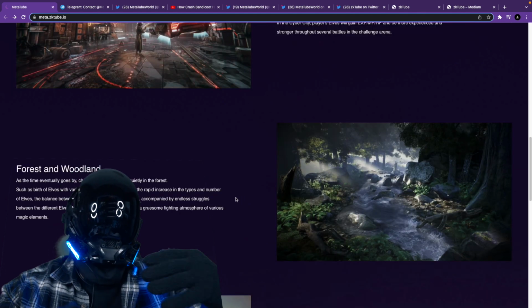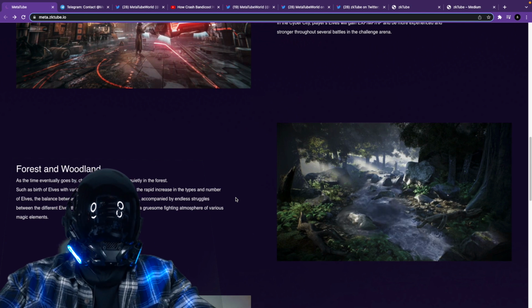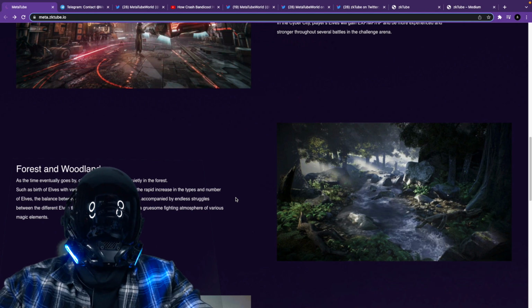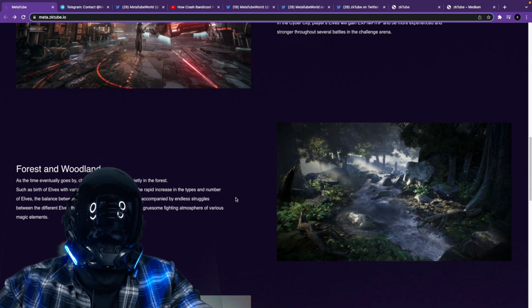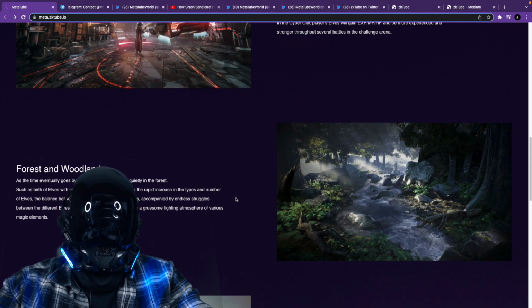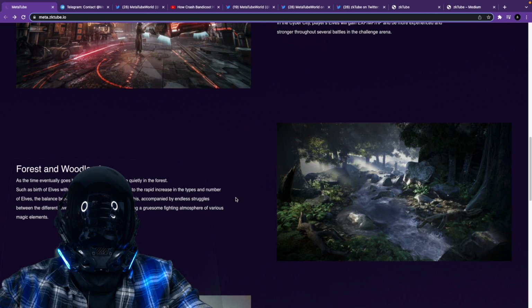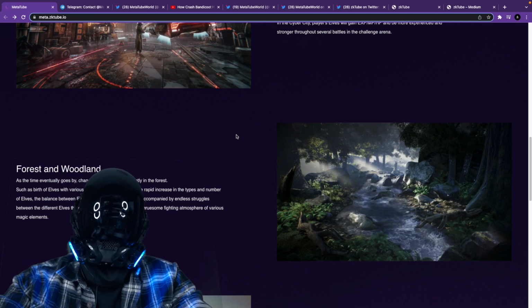Just past outside the Cyber City, you may come across a forest and woodland. As the time eventually goes by, changes are taking place quietly in the forest, such as birth of elves with various magical attributes. Due to the rapid increase in the types and number of elves, the balance between elves is eventually broken. This accompanied by endless struggles between the different elves. The once quiet forest is now facing a gruesome fighting atmosphere of various magic elements. Hey, okay, this looks really dope too, honestly.